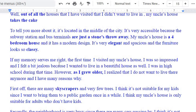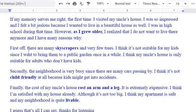If my memory serves me right, the first time I visited my uncle's house, I was so impressed and I felt a bit jealous because I wanted to live in a beautiful house as well. I was in high school during that time. However, as I grew older, I realized that I don't want to live there anymore, and I have many reasons why. First off, there are many skyscrapers and very few trees. I think it's not suitable for my kids, since I want to bring them to a public garden once in a while. I think my uncle's house is only suitable for adults who don't have kids.